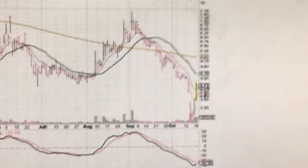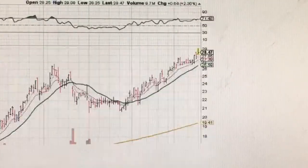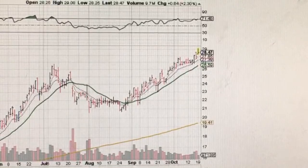Yeah, once they run away, there's nothing to do. I've got that problem with not a bunch, but a few, like Snap right now, same thing. It's just running away. I mean, we already hit our targets, so we're just chilling here.